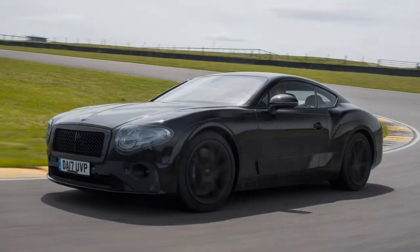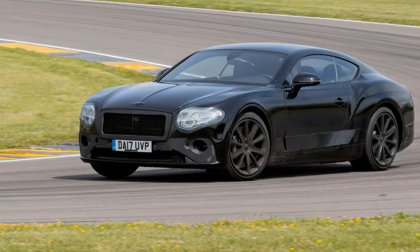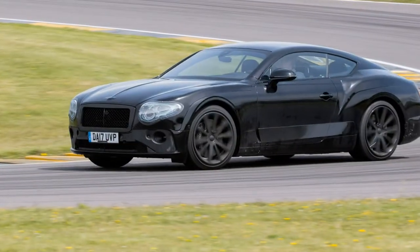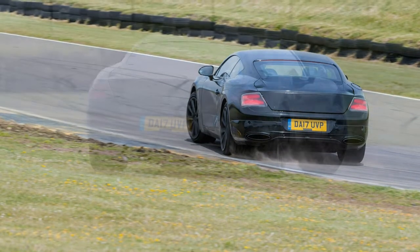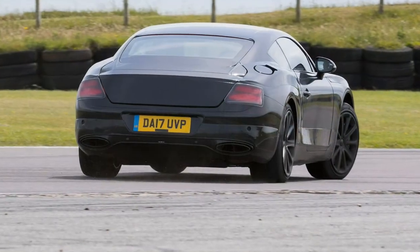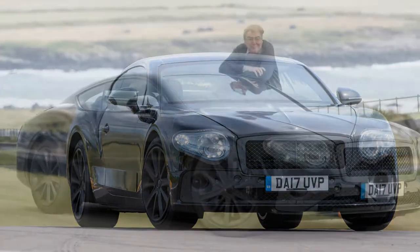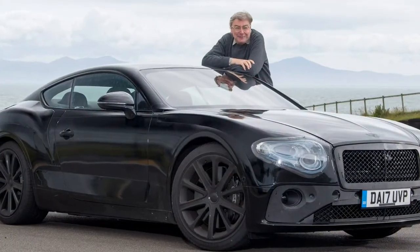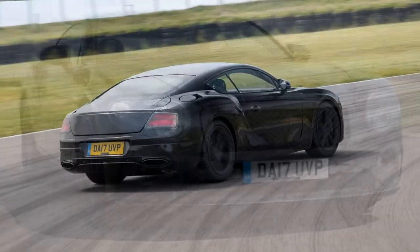Claimed range is an astonishing 500 miles thanks mostly to its large, roughly 26-gallon tank, in conjunction with modest fuel efficiency improvements, and it is lighter at about 4,825 pounds. Down the line, Bentley is expected to add a 4.0-litre V8-powered model as well as a plug-in hybrid featuring, somewhat surprisingly, a 3.0-litre V6.